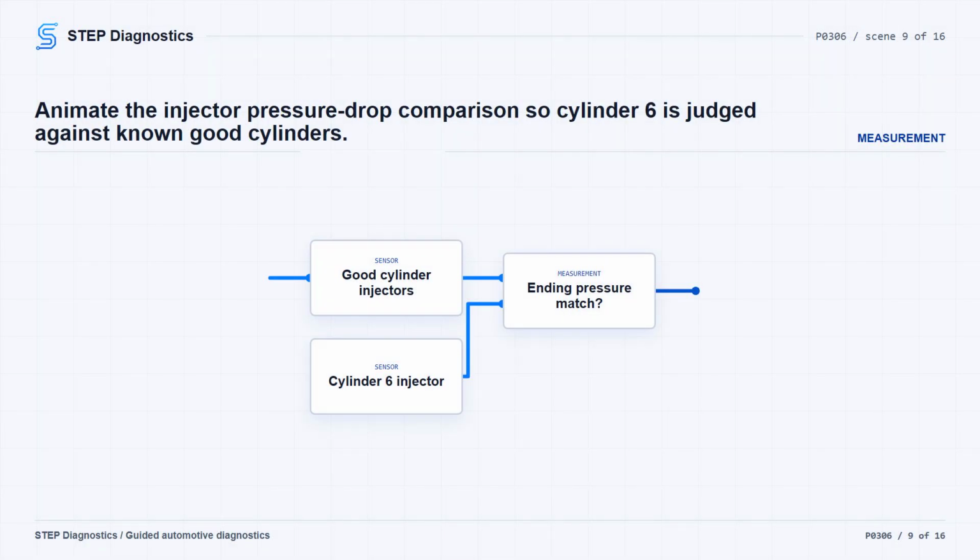Now check whether the cylinder 6 injector is clogged or leaking. Install fuel pressure decay tester 8978A at the fuel rail. Turn the ignition on. Let pressure reach maximum and stabilize, and record that as starting pressure. You may need to cycle the ignition off and on a couple of times to build maximum rail pressure.